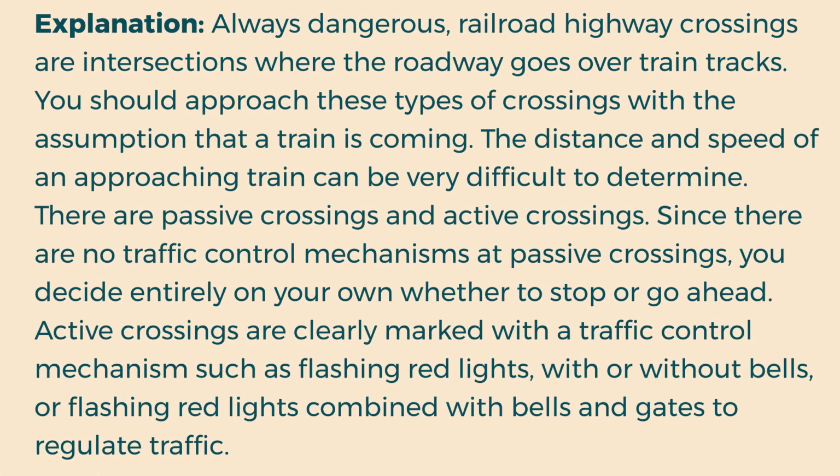Explanation. Always dangerous, railroad highway crossings are intersections where the roadway goes over train tracks. You should approach these types of crossings with the assumption that a train is coming. The distance and speed of an approaching train can be very difficult to determine. There are passive crossings and active crossings. Since there are no traffic control mechanisms at passive crossings, you decide entirely on your own whether to stop or go ahead. Active crossings are clearly marked with a traffic control mechanism such as flashing red lights, with or without bells, or flashing red lights combined with bells and gates to regulate traffic.